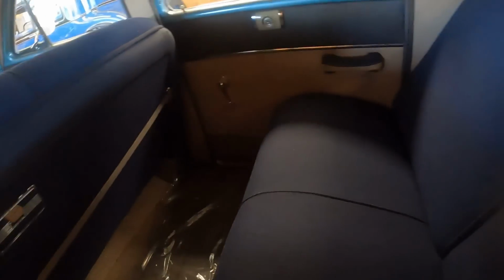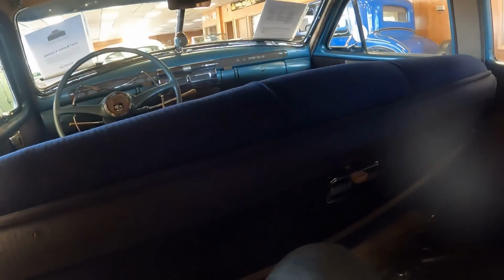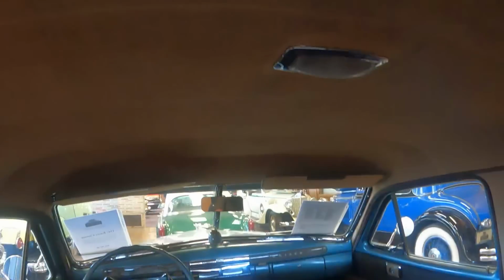Both of them. I've been in two Kaisers so far. This is the second Kaiser. Lots and lots of space. Just look at how much space. The seats are almost in a reclined position back here. Just to show you what the seat profile looks like. So you're kind of reclined back here, which is really nice. Dome light at the top. That's what you have behind your head for storage.